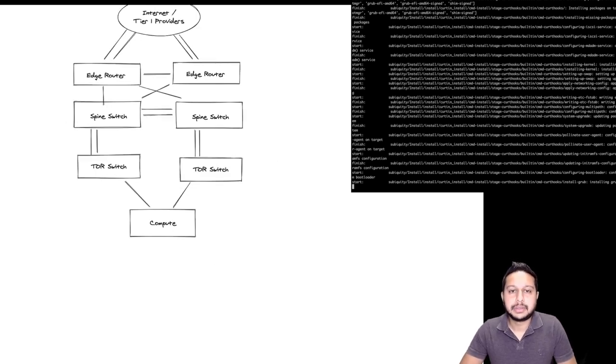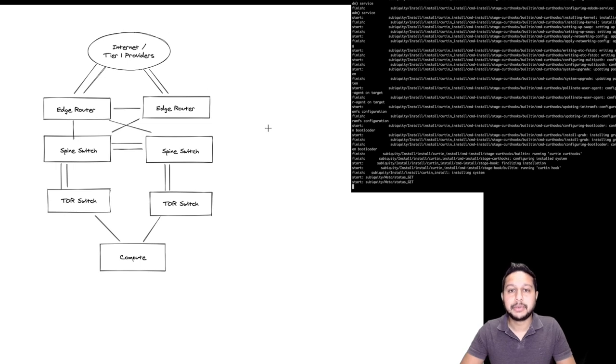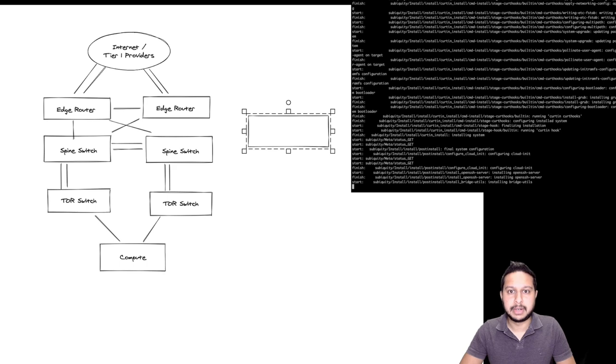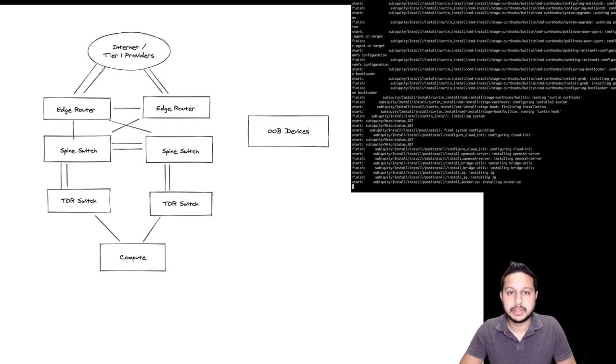The last layer of the stack to talk about is the out-of-band devices. We've already spoken about the out-of-band router that we use for initial configuration. We also use that for management access into the rack. We also have two out-of-band console devices that are connected to each side of the diagram.